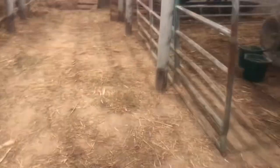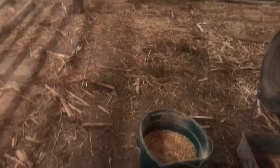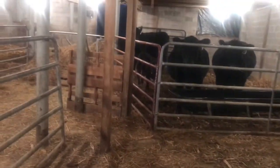All right, so I have my straw bales kind of ready. Perfect, they are hungry. So one of these will go outside, the other one will go in for these girls.